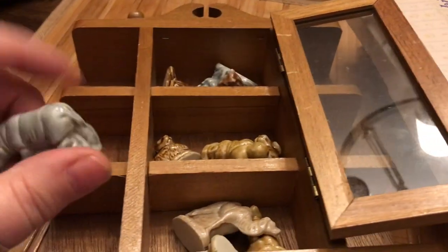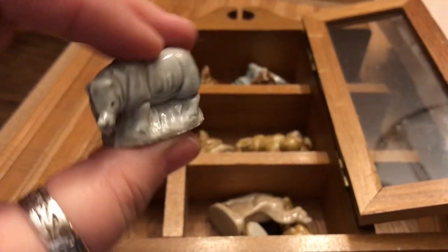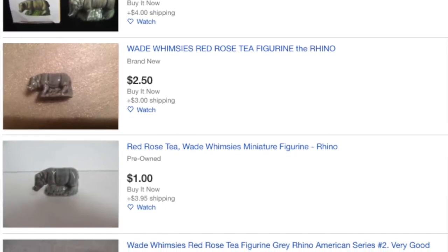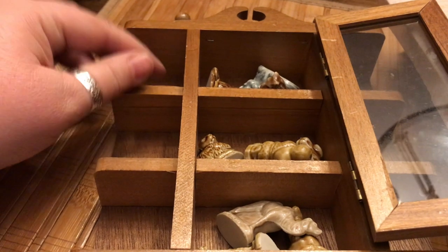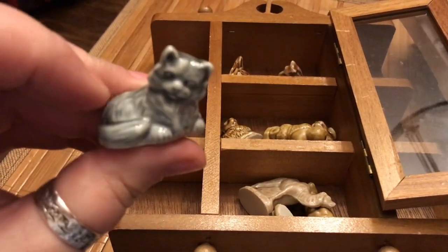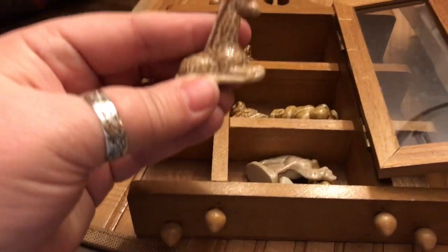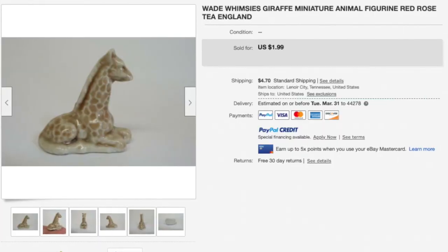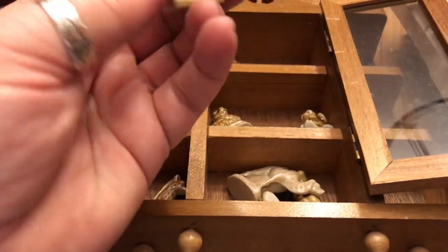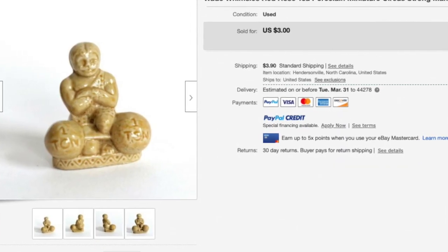Now, here we go. We got a little rhino. These guys on their own, a couple of bucks a piece. If you have a nice collection, you can get more. I've seen collections on eBay of 20, 30. Here's a cute little cat where they get $20, $30. He's adorable. Little giraffe. This is like a little dude. Oh, it's like a weightlifter.